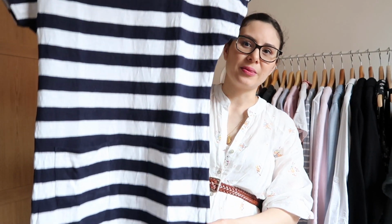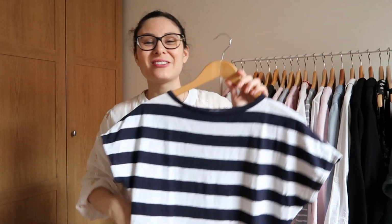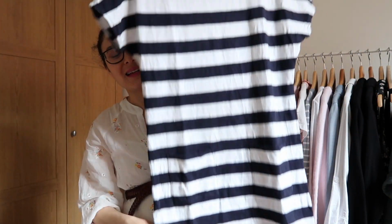This was just another one that I had, and it happened to work really well as a maternity dress because it was a more boxy style, and I found that if I just belted it right above my bump, it was really flattering.